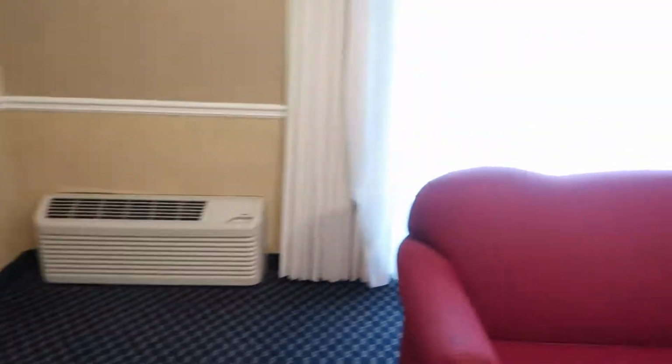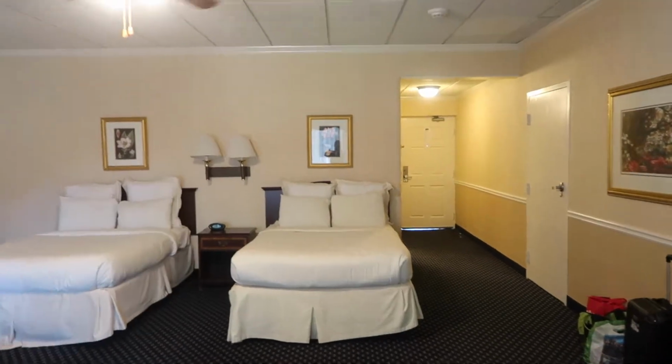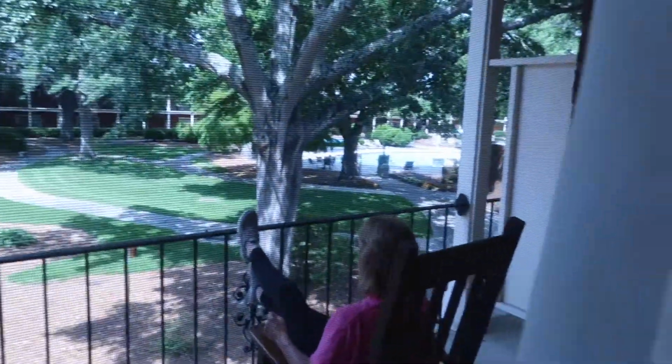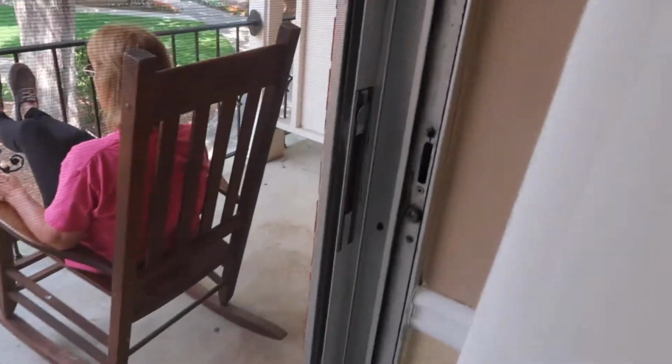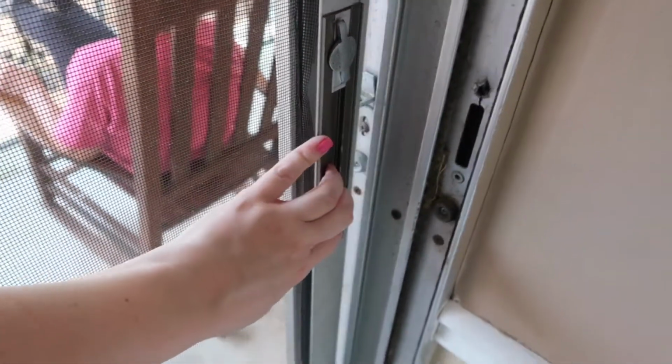Yay! And we were quite excited because they told us they don't have any park views anymore, and we did end up with a park view. You can't really see the mountain, but we still ended up with it out front. And they said they don't have any pool views, but we do have a pool view. And we have a balcony with rocking chairs, and you can have it open, but Mom's got the screen closed. You pull it open. Maybe. Maybe not. You can be like me. Hold on.